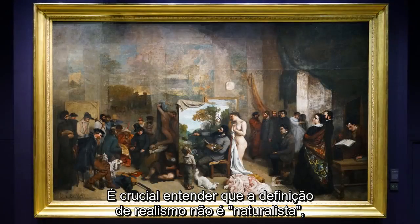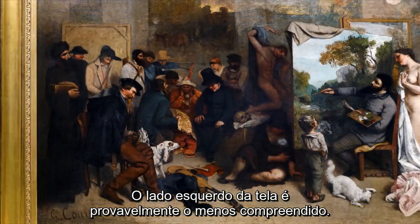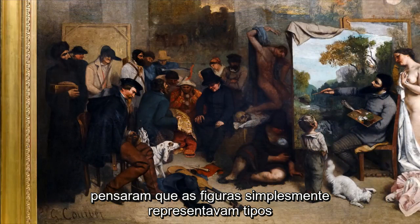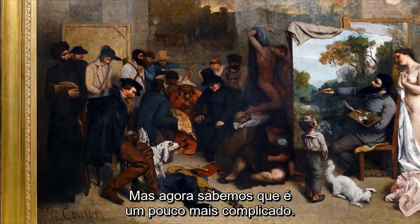And it's crucial to understand that the definition of realism is not naturalistic faithfulness to what one sees. It has to do with subject matter. It has to do with what is being represented. The left side of the canvas is probably the least understood. For quite a long time, art historians thought that the figures simply represented types of people in society. But we now know it's actually a little more complicated.